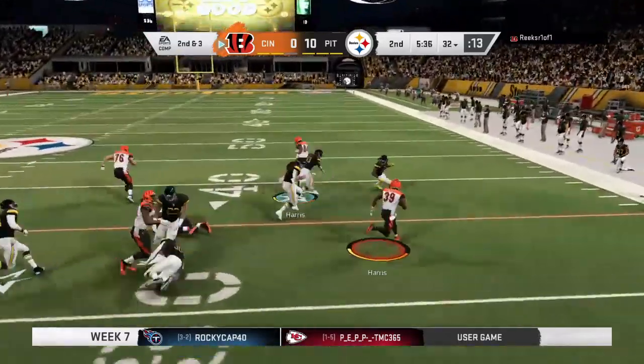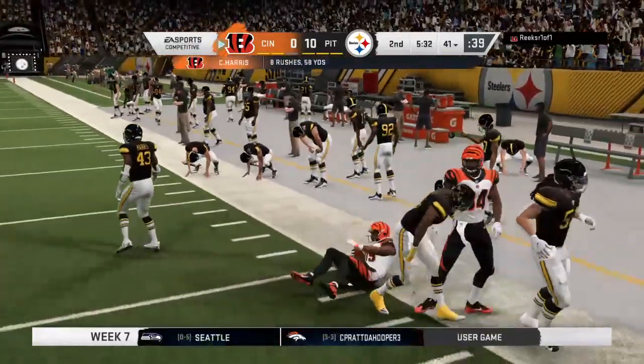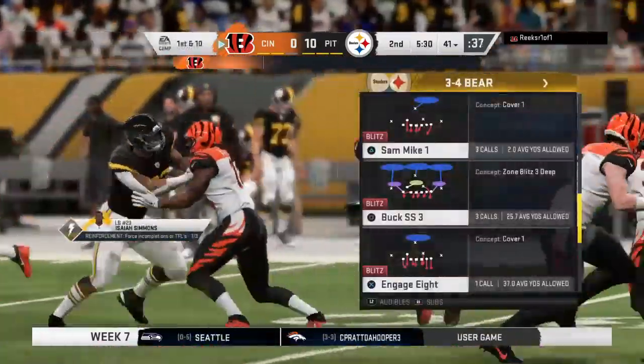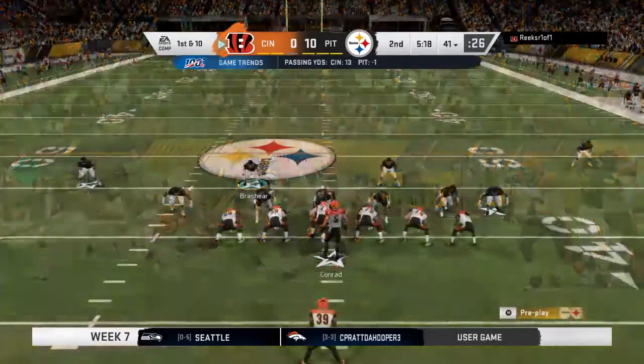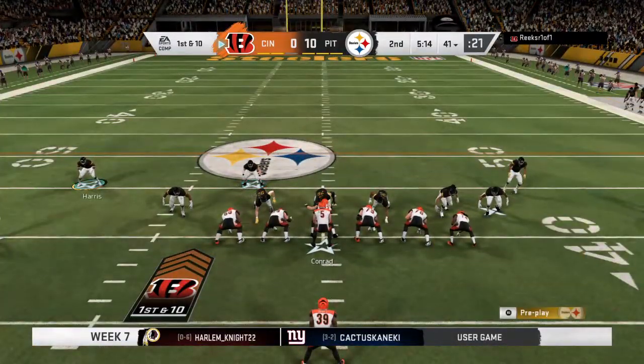They'll try the right side with Harris. That one, a 1st down pickup of 8. Exactly what they needed right there, because they needed to use the ground game to take some pressure off, because the quarterback's been struggling a little bit.